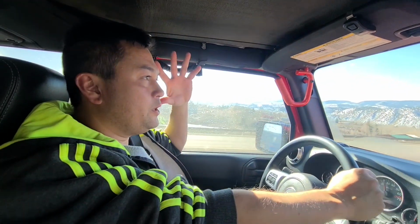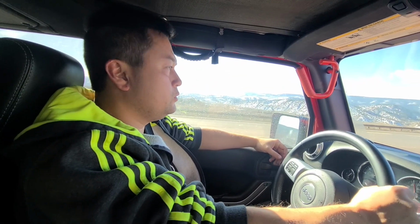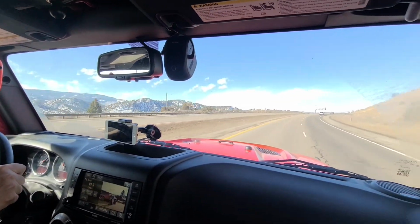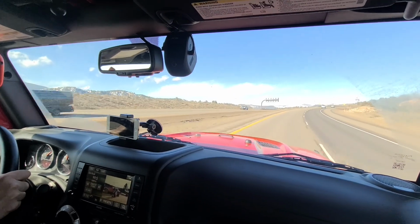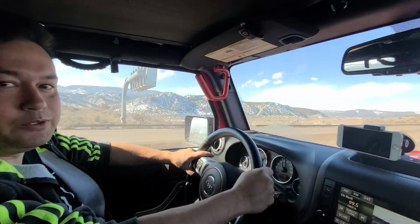So here we are coming into Glenwood Canyon, getting kind of close to that, and as you can see, no snowflakes. I'm actually getting pretty warm. It's 43 degrees out. It's going to be a nice drive. So unless something interesting happens, I'll catch up with you guys in Utah.